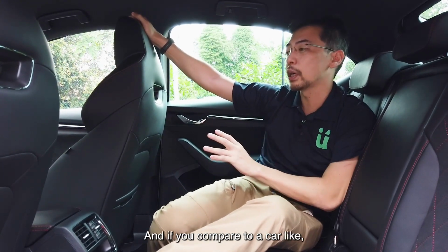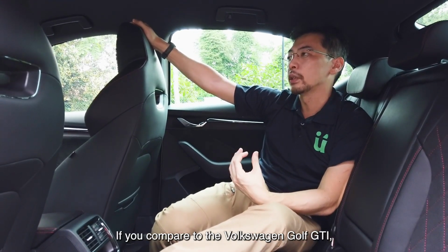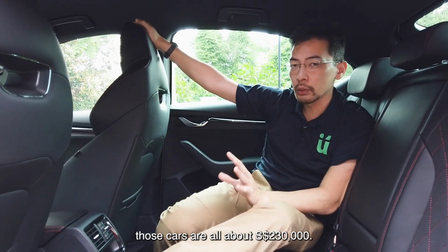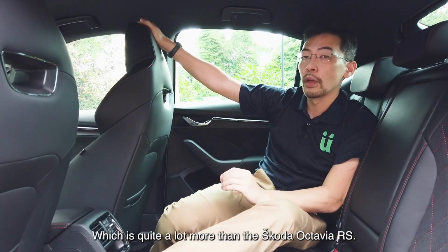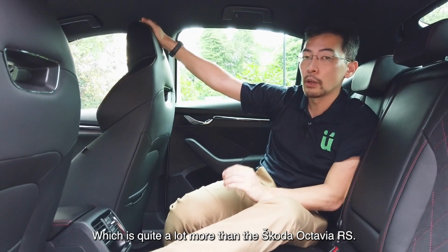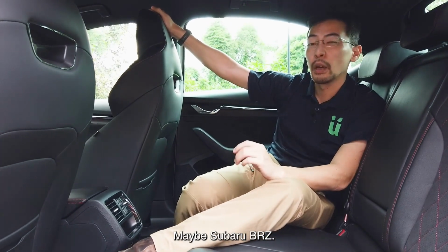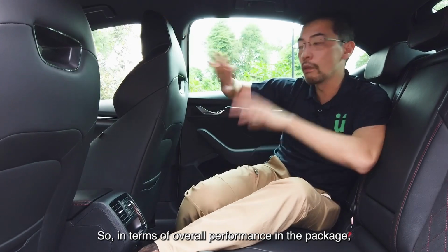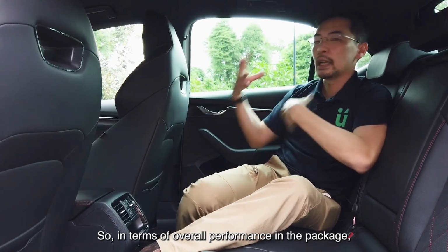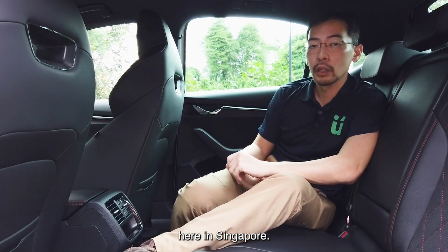And if you compare to a car like, I don't know, the Megane RS, or the Volkswagen Golf GTI, those cars are all about $230,000, which is quite a lot more than this Skoda Octavia RS. Also, if you want a nice small sport coupe, maybe the Subaru BRZ, that will also cost you more than $200,000. So in terms of overall performance in the package, daily usability, I think the Skoda Octavia RS is still really good value here in Singapore.